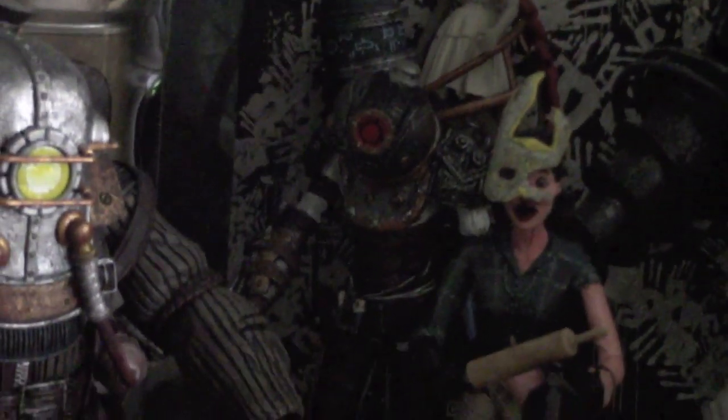And back here we have a Big Sister out of the box, along with holding the Eleanor little sister in her little carry case on her back. Over here we have the regular Big Daddy with a little sister also sitting on his arm. And in the very back you can see the handprint for the Sophia Lamb symbol, the handprint butterfly.